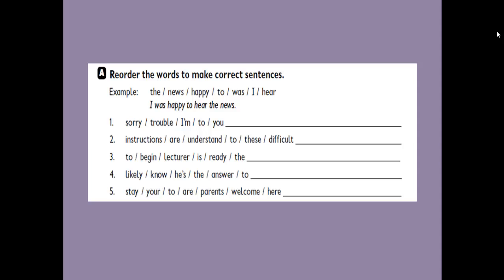Number 4, likely, no, he is the answer to. It becomes, after ordering it, he's likely to know the answer. And number 5, stay, your two are parents welcome here. Your parents are welcome to stay here.